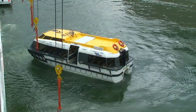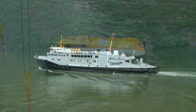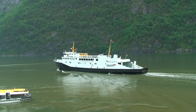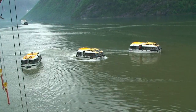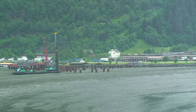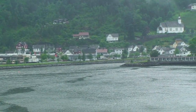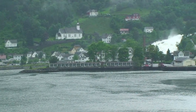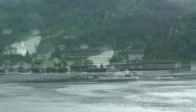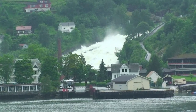The Costa Luminosa lifeboats getting ready to pick up the passengers arriving from Geiranger by tour bus, among them Isabel and Jaime. The small settlement of Hellesylt is visited by more than 100 cruise ships and 200,000 tourists every year.